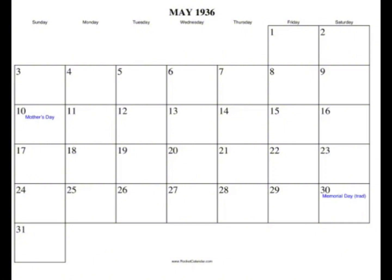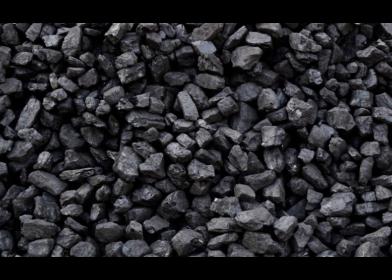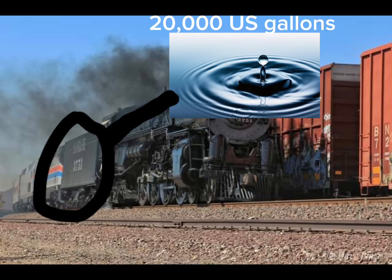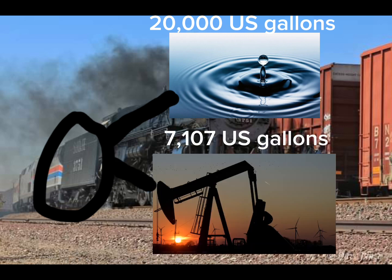In May of 1936, 2 changes happened to number 3751. The first change is she was originally a coal burner, but later she was converted to burn oil. The second one is she was given a larger tender that can hold 20,000 US gallons of water and 7,107 gallons of fuel oil.